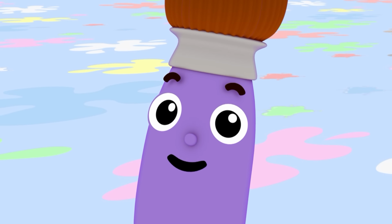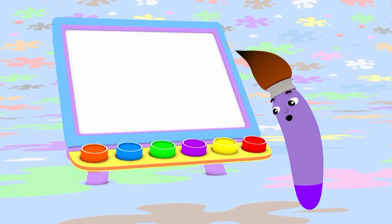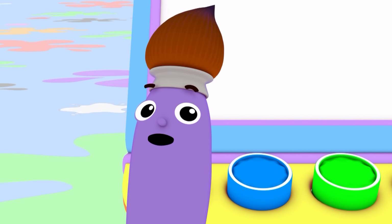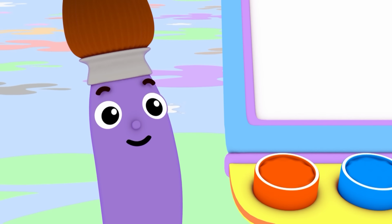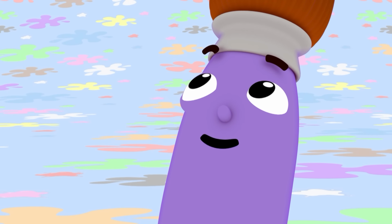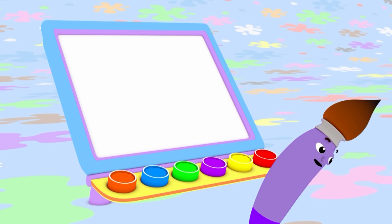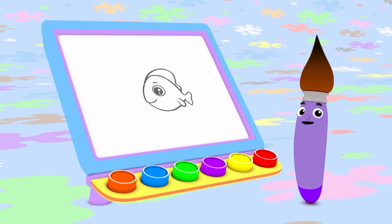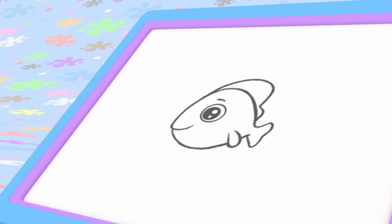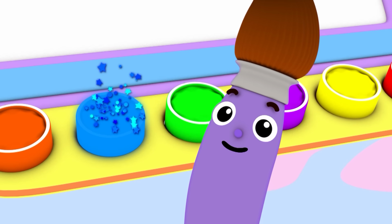A favorite? I don't have just one favorite color. I love them all. I choose colors by what I feel like painting that day. What do you want to paint today? Today, I feel like painting a fish. What color should I use to paint a cute fish? Blue! Blue!